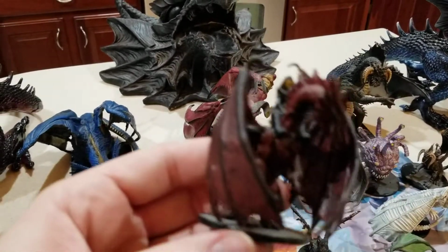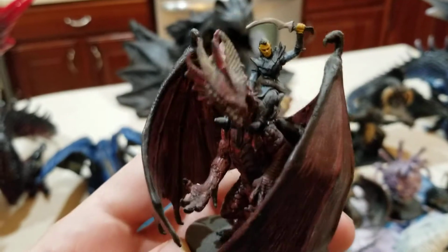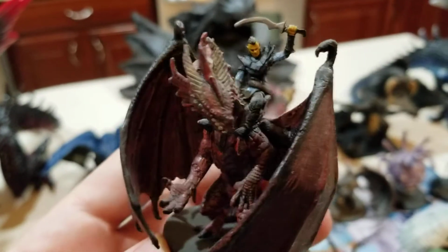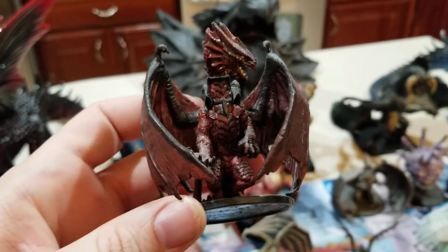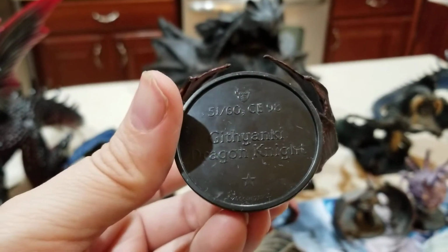Now, here we go. This is a guy riding a red dragon, and he is really gonna mess up your day. Probably not in a very good mood. He's probably looking to conquer your kingdom. So, let's see. I bet you this is, I believe they're called a Githyanki. Githyanki, that's it. Githyanki Dragon Knight.